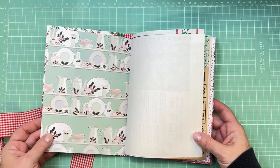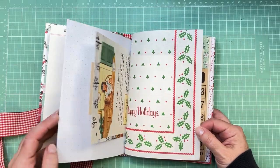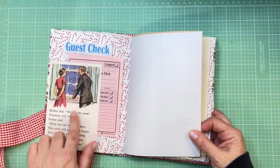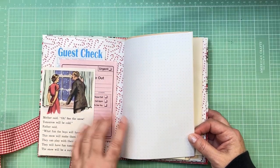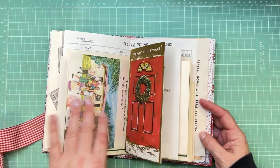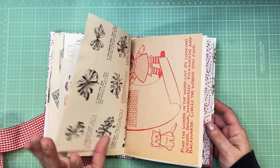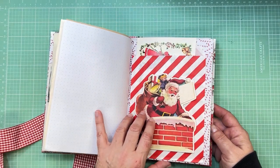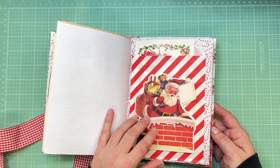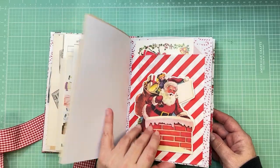A lot of the papers are from Cartabella. I used October Afternoon when I could. I didn't have a lot left over, so I added some little October Afternoon ephemera. I made some pockets with some of those pieces, so you will get some of that. But my full 12 by 12 paper is gone. I just have little bits and pieces of it, but I save every bit, in case I can find room to use it. This is a little October Afternoon Santa.